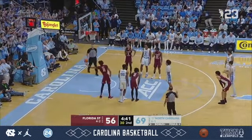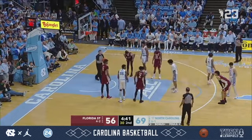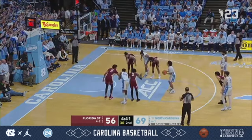Cadeau has 2 free throws. The first one's too strong. Let's break 10 seconds for station ID. Heels up 69-56, 4:41 to go. Down the lines on the Tar Heel Sports Network.